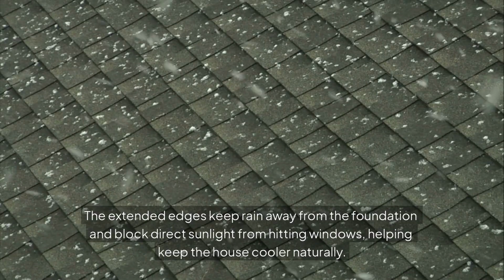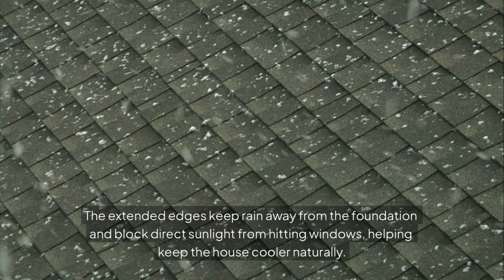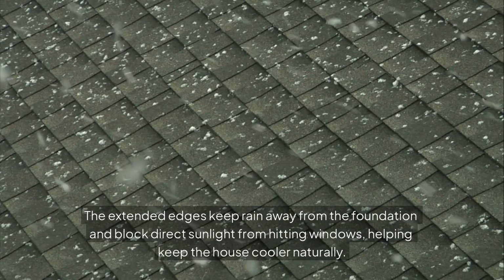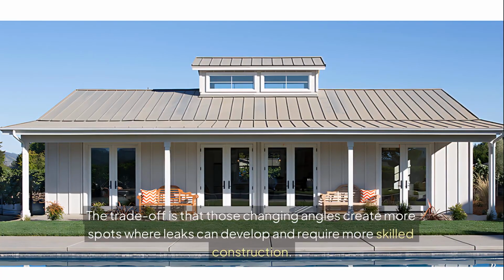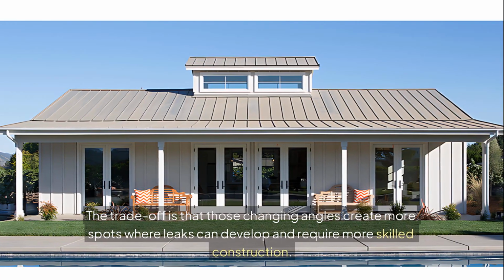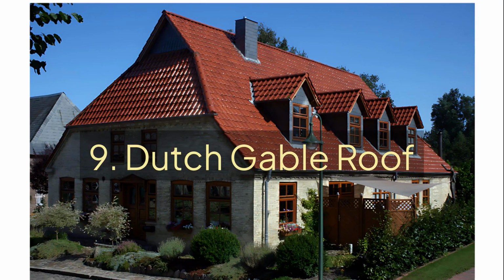The extended edges keep rain away from the foundation and block direct sunlight from hitting windows, helping keep the house cooler naturally. The trade-off is that those changing angles create more spots where leaks can develop and require more skilled construction.